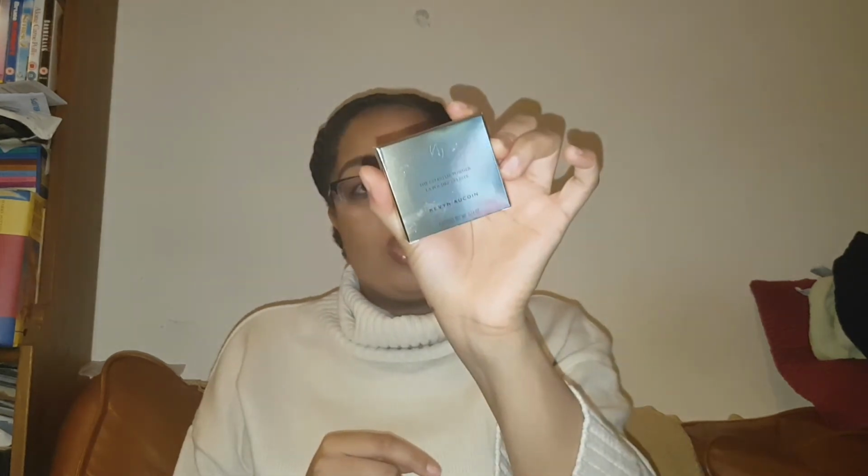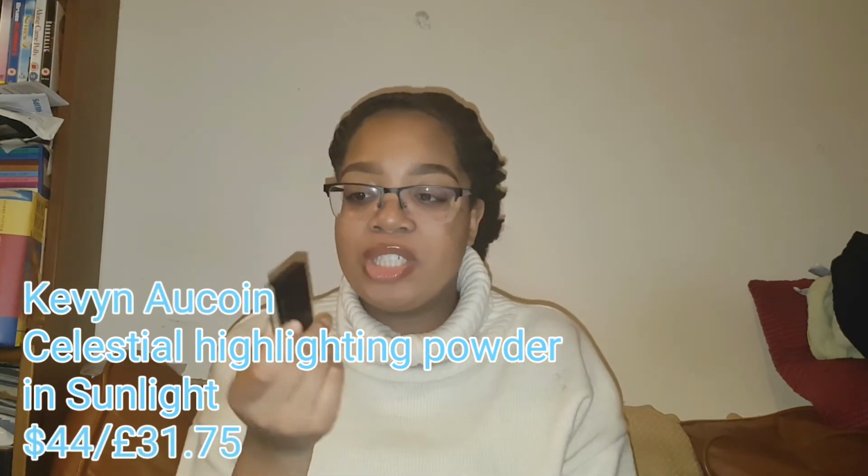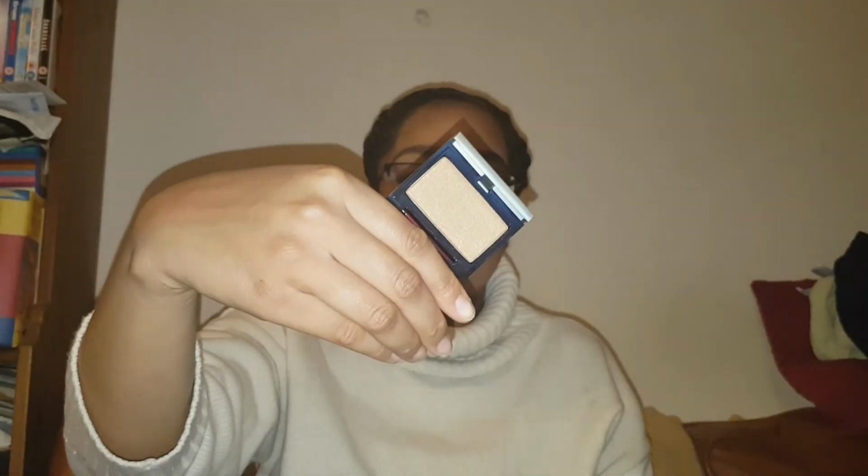So this is the Celestial Powder. This is Kevin Aucoin. They have sent me Kevin Aucoin before, which is super cool. So this is a highlighting powder. This is Kevin Aucoin, guys. So you get this velvet pouch again, and this is in the shade Sunlight. Oh wow, that is stunning, guys. That is what it looks like.